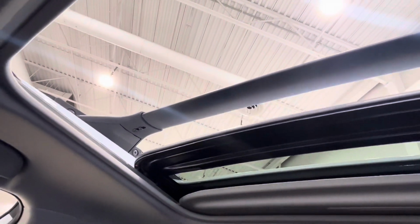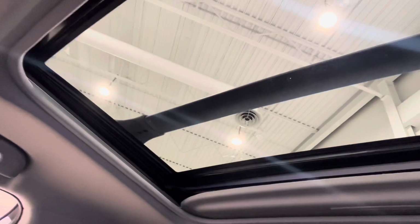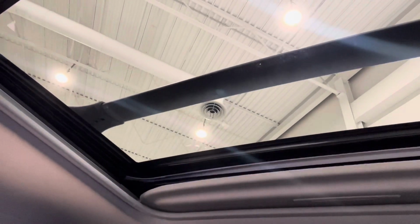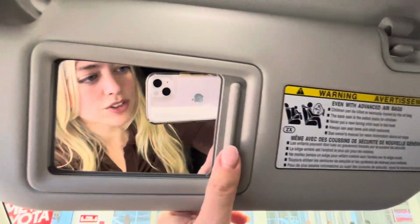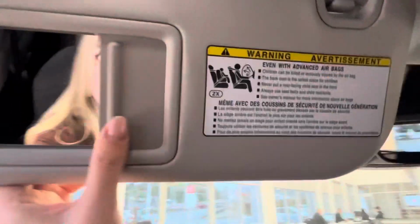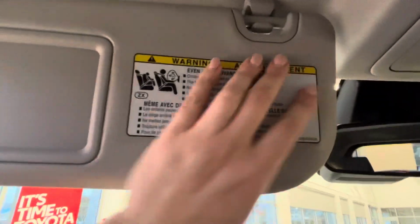but you can either have it full open, you can stop it anywhere along the way, and you can also have it vented. Otherwise, you've got a cover. I like that it's a nice light headliner. It makes this whole area look a bit more open as opposed to dark and enclosed. And then up top, you have your mirrors that come on with the light when you open them up, and sun guards. So when you pop these over to the side, really handy for blocking out sun.